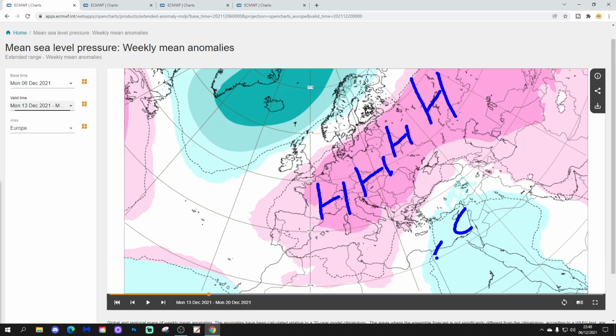We have got some low pressure here in far southeast of Europe, and plenty of low pressure in the North Atlantic, and that's going to combine with the high pressure over much of Europe to bring in very mild west or southwest winds into the far north and west of Europe.